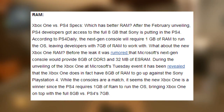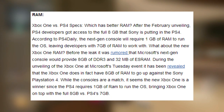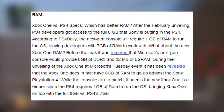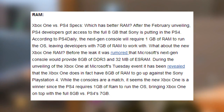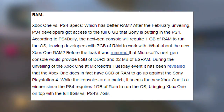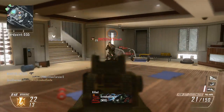Now, after the Xbox One reveal, they revealed that it will be 8 GB, which matches up to the PS4, but it is not being used to run the OS, so therefore all 8 GB is dedicated to the apps, the games, and things like that. So RAM-wise, right now, things could still change, I believe. This one goes to the Xbox One.